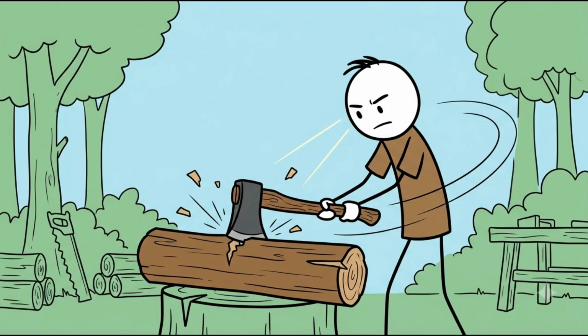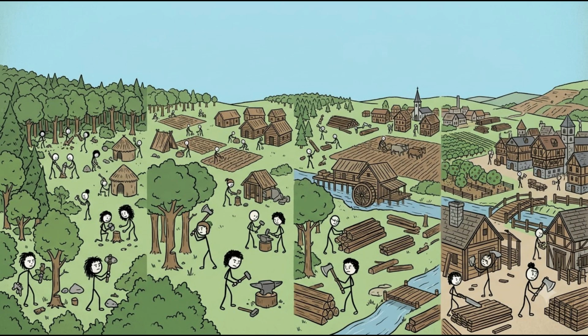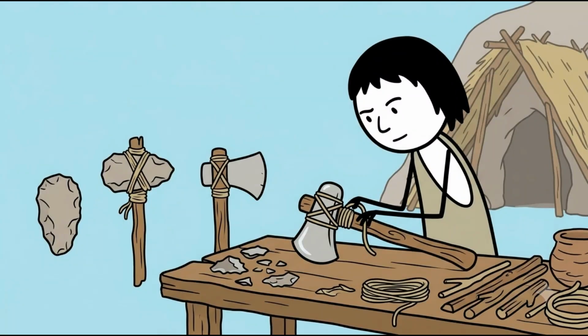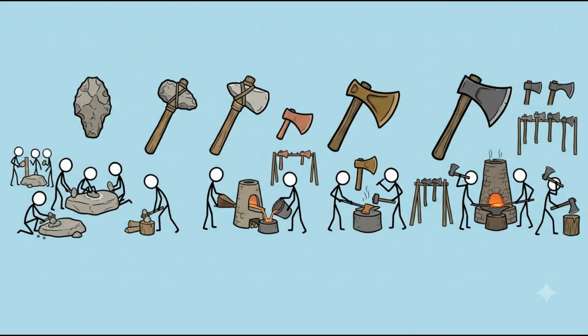How do you concentrate human effort into a controlled, repeatable impact? That question was answered differently again and again. Each solution opened new possibilities for working wood, stone, metal, and the landscapes around them. The axe, therefore, represents something larger than technological progress. It is evidence of cumulative innovation. One solution becomes the foundation for another. A small improvement can survive for generations before a completely new material or technique changes the possibilities again.